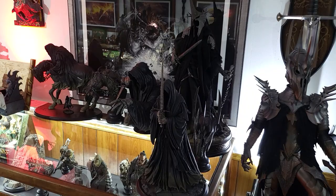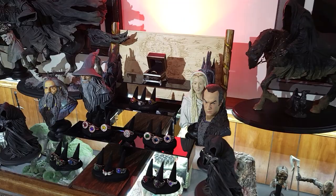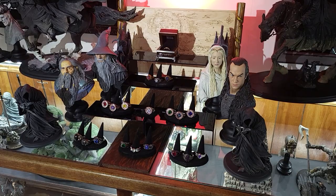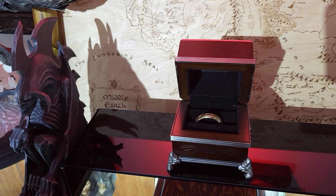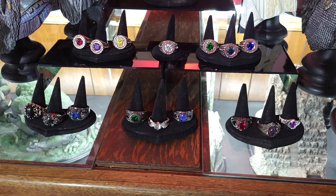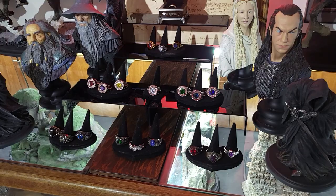As we come on over here, it's kind of like my Ringwraiths. And in the center now, where Sauron used to be, I have made this display of the Baladali ring collection, making it more accessible and easier to look at the rings. So the top ring is actually a Noble 10 karat One Ring, and then the rest are the Baladali rings. These are the three Elven rings, the seven Dwarven rings, and the nine rings of men. I just thought it would be cool to bring these out and give them a little more exposure when people came to check them out.